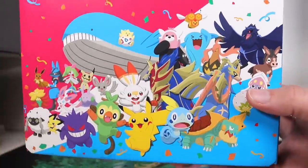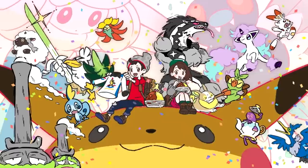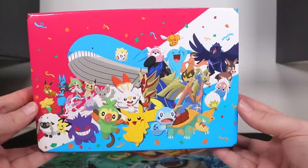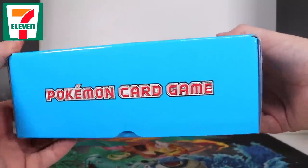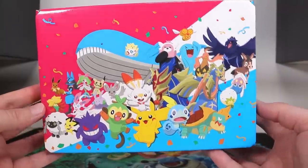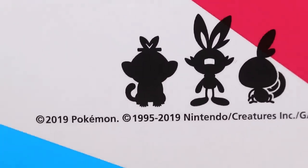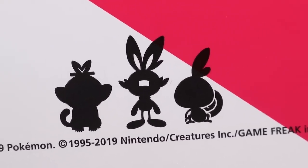We have all these color block Pokemon without any real line art, all celebrating together on the front. Sword and Shield celebration, might I add. Yeah, so this box, exclusive to 7-Eleven. The 7-Elevens over in Japan are clearly a little more advanced than the ones we have here in Australia. I think this would have come out towards the end of 2019. Here we go, Pokemon 1995, 2019, silhouettes of the three starters.